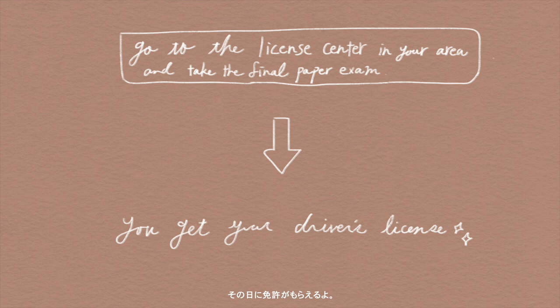I picked a driving camp to get my license because it was cheaper and I wanted to explore a new place, you know? And this is how I went.